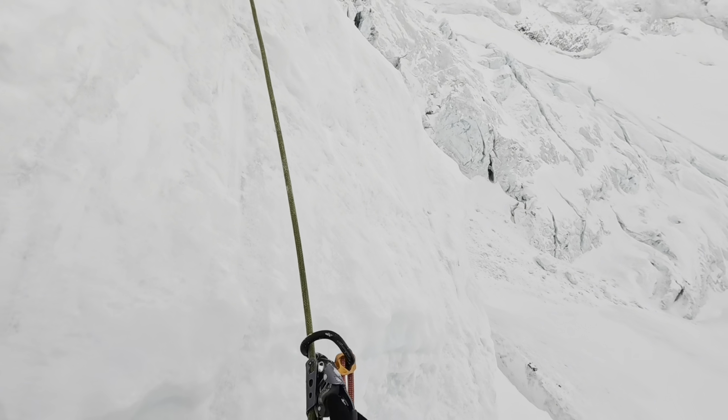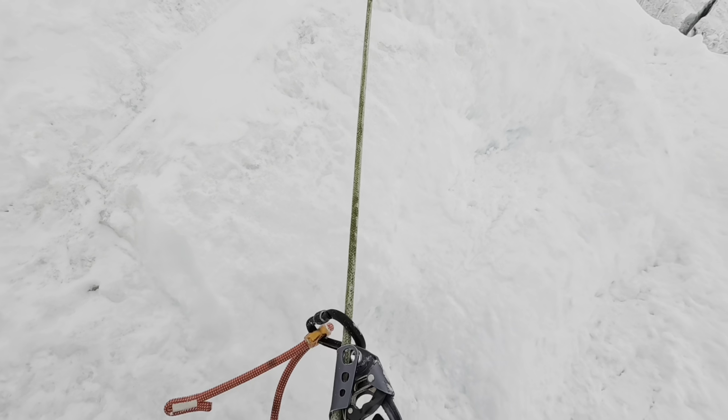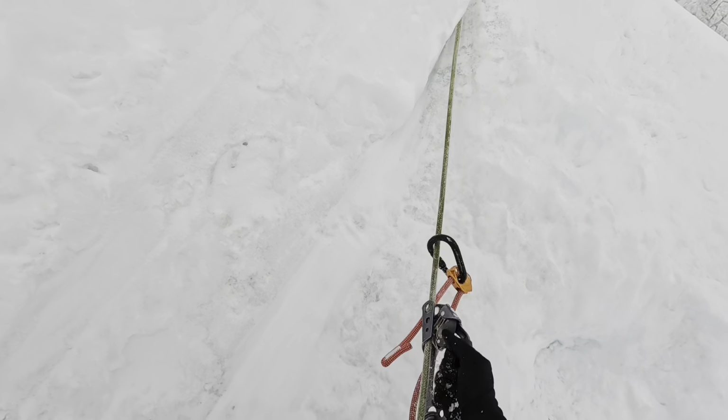So once you get to the top of the Bergschrund, right before getting onto the actual Lhotse Face, you have a pretty significant ice wall here, which used to be a lot worse, but it's melted down a lot since our last rotation. But yeah, it's a little sketchy.